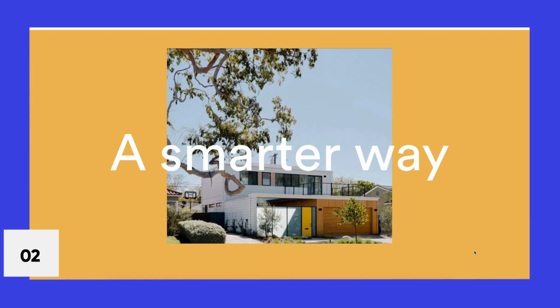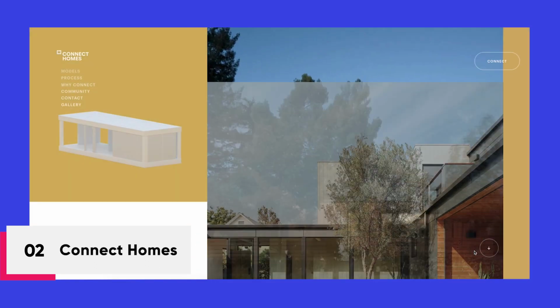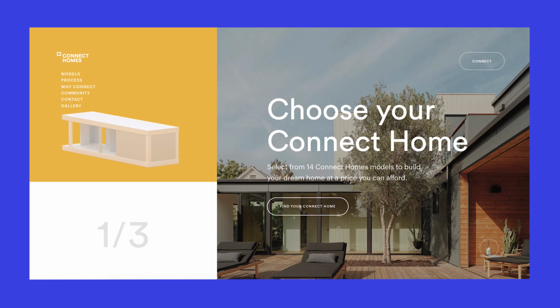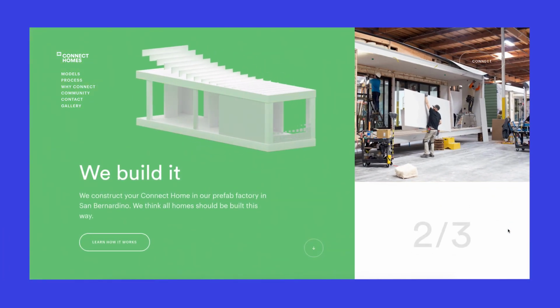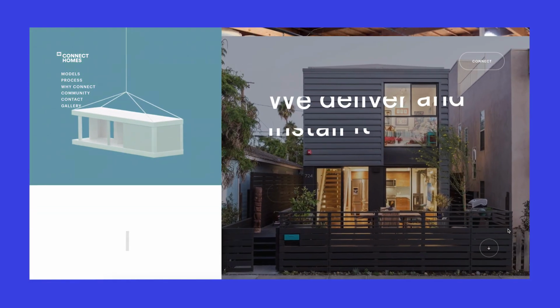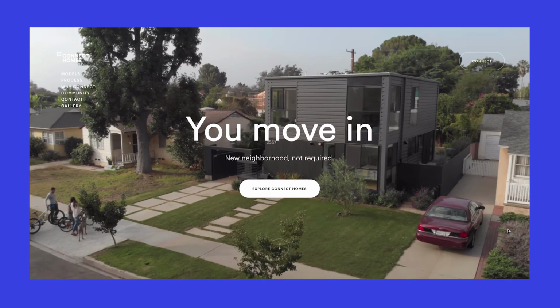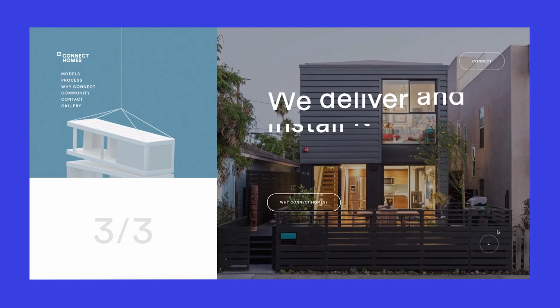Next up is Kinect Hovis. Ladies and gentlemen, this is how you onboard people. In these full-page sections, they explain what they do and how they do it through a combination of images and animations. With clear CTAs on the home page to take you to different pages, navigation should be easy for a new user. The steps are very well explained on each page and help the user to understand the services they provide.